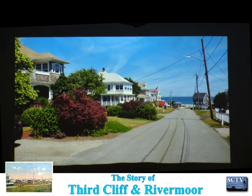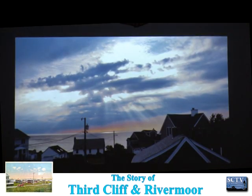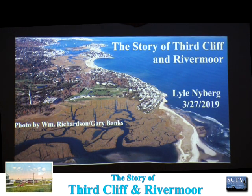Michael Avenue looks almost like it did in that 1909 postcard that I showed you before. All those houses are still there. And we have a great neighborhood association called the Third Cliff Rivermoor Improvement Association. It's a lot of letters. It has a lot of events during the year, including this Labor Day tug of war. I'm not sure who won this one, but it looked like the women were winning. Great sunsets, both over the ocean and looking back the other direction. So, that's it.